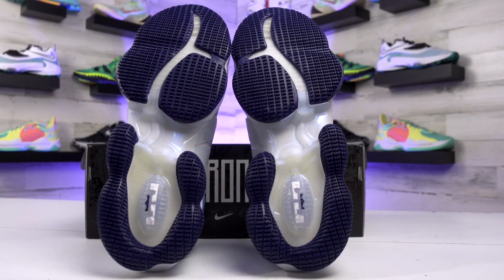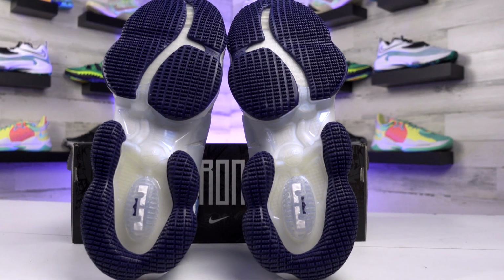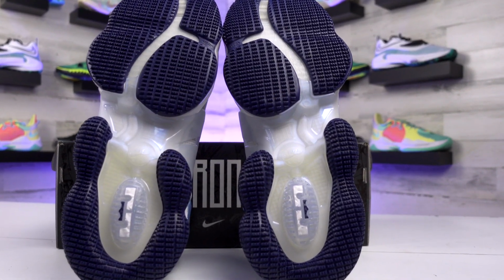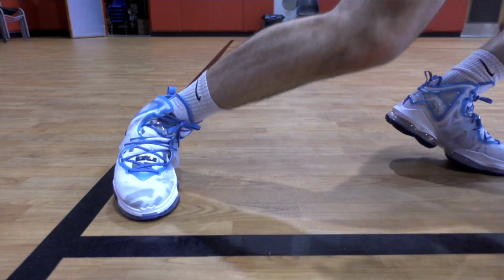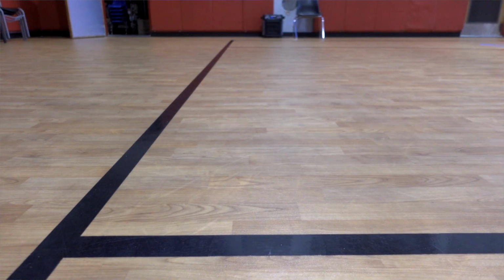This is a new pattern that's kind of meant to resemble the LJ Crown logo, kind of condensed down, and it's not bad to play in, but it's definitely not sticky, like not a sticky feel. They do have some slipping going on still, but to finish off with sizing, both of these shoes should run pretty true to your normal size.